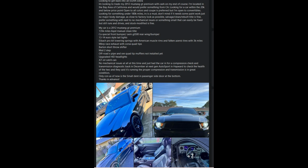He continues by saying, looking to trade my 2012 GT Premium with cash on my end, of course, because he knows he's at the disadvantage at this point. Located in the Bay Area, California, and would prefer something from California. Looking for a car within the $20K and below price point. Open to all colors. Coupe is preferred, but I'm open to convertibles. Now the problem he's going to run into is trying to find a Cobra in the $20K price range. It's probably going to be higher mileage or a little on the beat end.